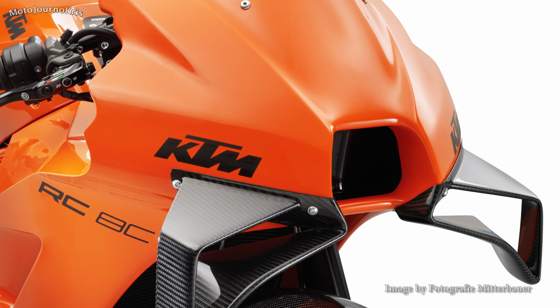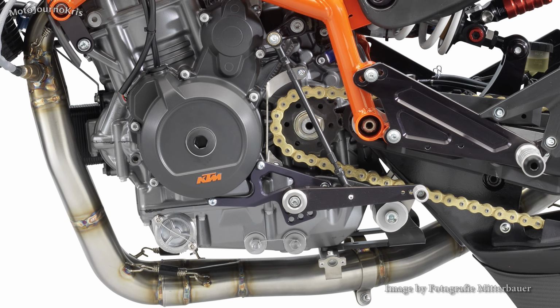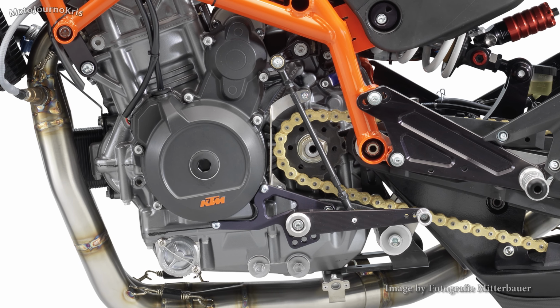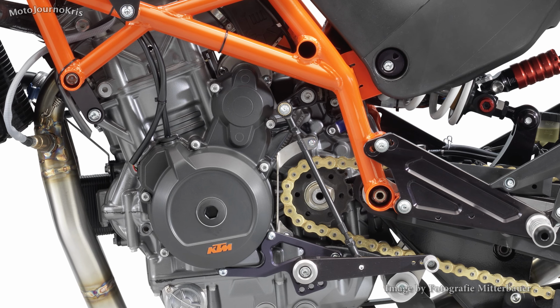The LC8 engine from the 890 Duke R is run as mentioned, and the differences are breathing, or the air intake, and engine management, so essentially the same production engine with a specially developed airbox including twin air filters and a ram air intake where the tank would traditionally be.